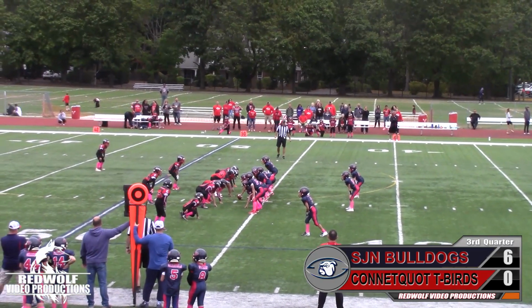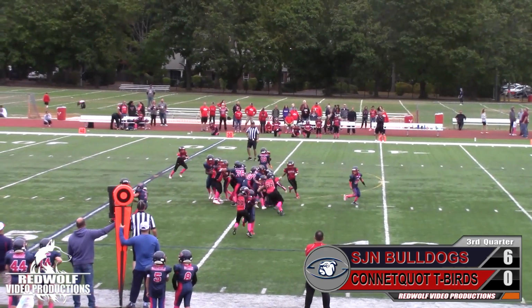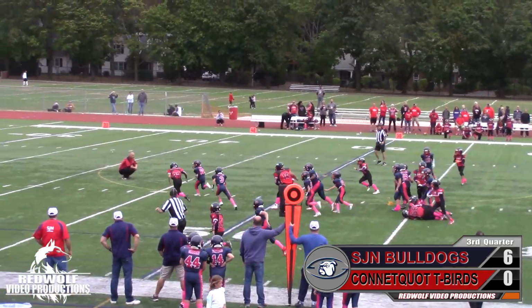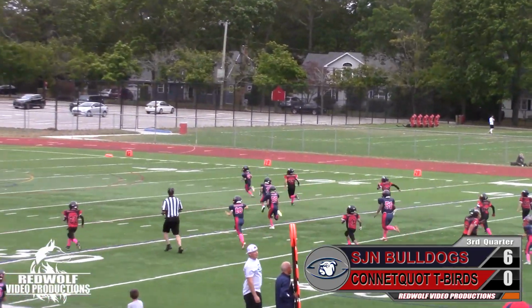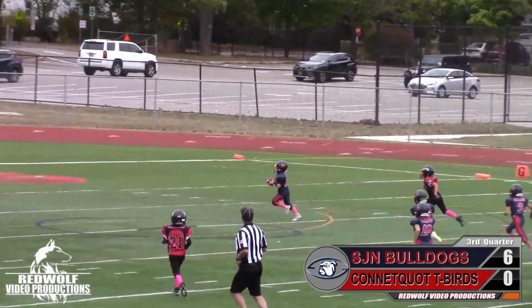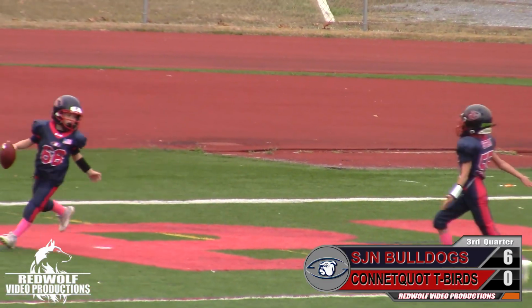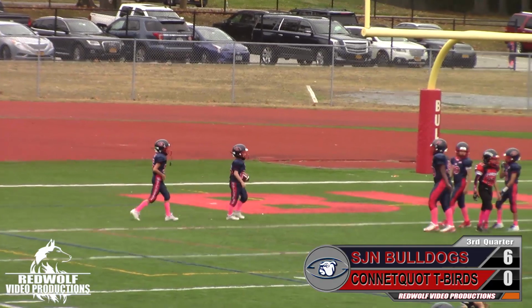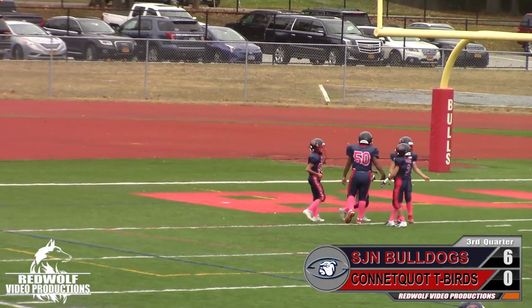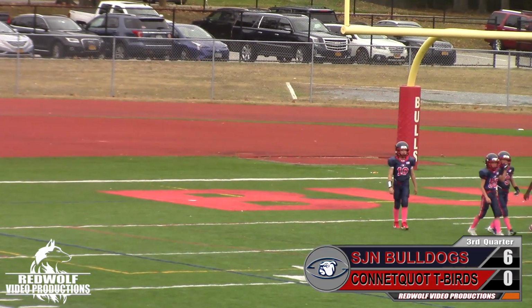Two backs in the backfield, one in the slot. Konzo hands off to Mars again, who pops through. He's clear. Mars works his way all the way up into the end zone, and there's a flag on the play. Holding call on number 26. Unfortunately, that long run's going to come back.